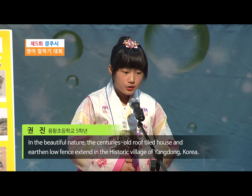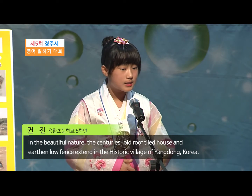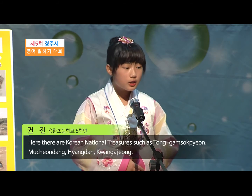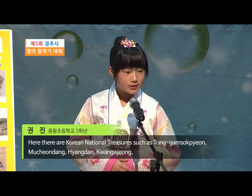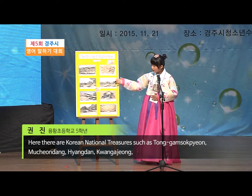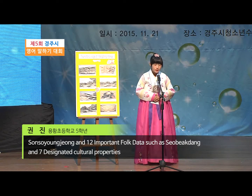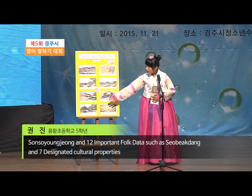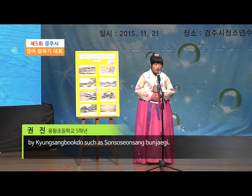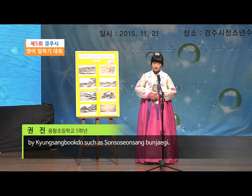In the beautiful nature, the centuries-old houses and earthen low fences extend in the historic village of Yangdong, Korea. Here there are Korean national treasures such as Tonggam Sokpyeon, Mucheomdang, Hyangdan, Gwangajeong, and Sunso Yeongjeong, and 12 important folk data such as Seobaekdang, and 7 designated as cultural properties by Gyeongsangbuk-do such as Sonso Seonsaeng Bunjaegi.